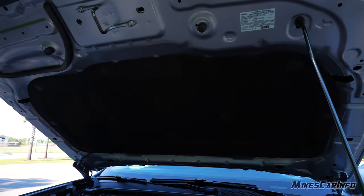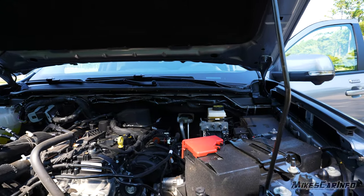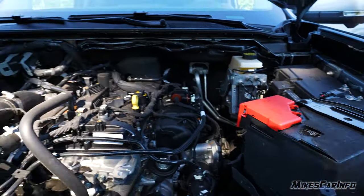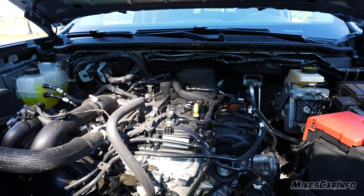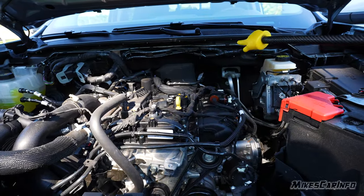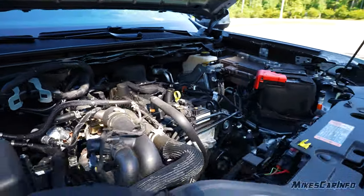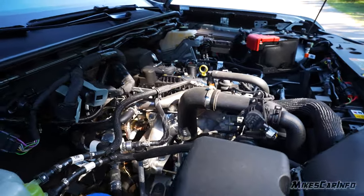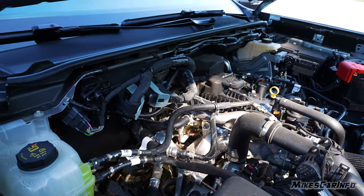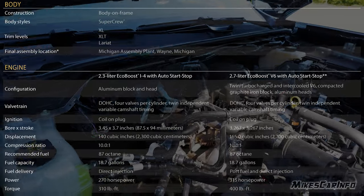So there's the insulation under the hood. There's also seals all around, front, sides, back, all that stuff. Insulated battery, which is easy to get to. And of course, this is a rear-wheel drive truck, like almost all of them, except for the Ridgeline. So the engine is oriented this way, with the transmission back this way. And the turbo is over here on the exhaust side. There's some heat shielding. The firewall is completely heat shielded and insulated as well.